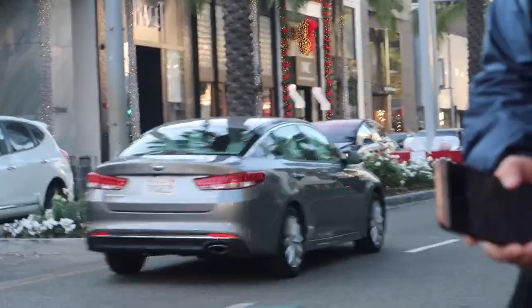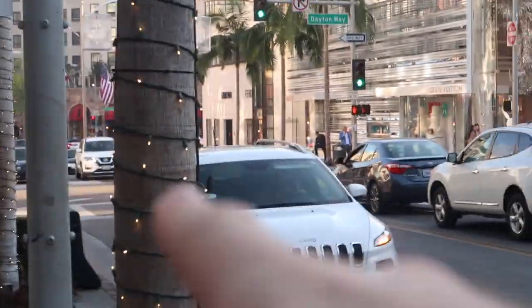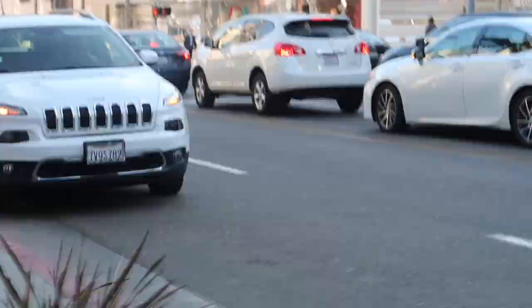What the heck? I don't know what that white car was, but there's an Aventador right there. There's a 12C down there. This is getting crazy, guys.